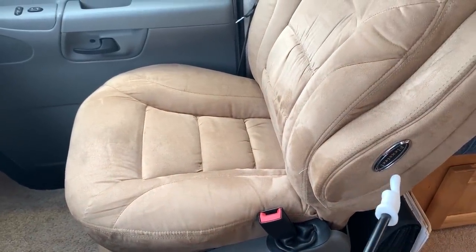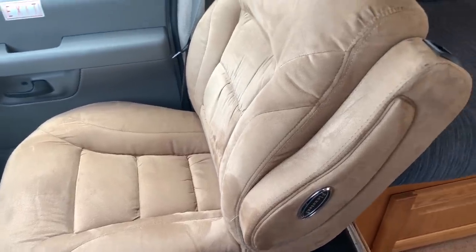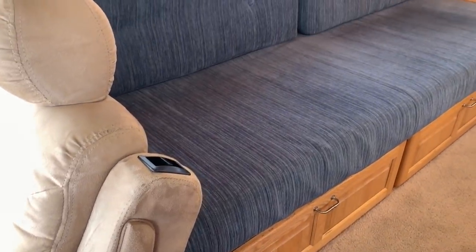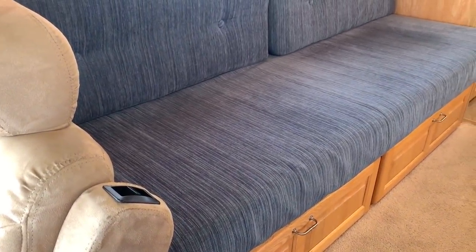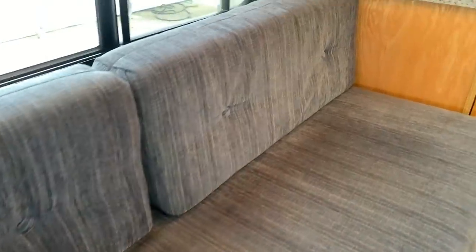Both of these front chairs are Flexsteel. You can see the logo on the arm there. Flexsteel just makes a little bit higher quality RV furniture. They also make house furniture. I actually have a couple sofas and a love seat at home that are Flexsteel, both very comfortable. My wife and I both really like them. They've held up very well.